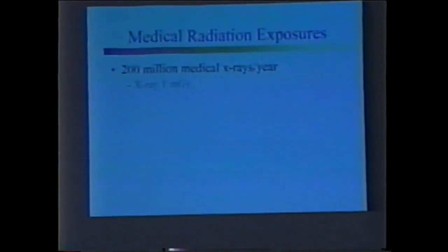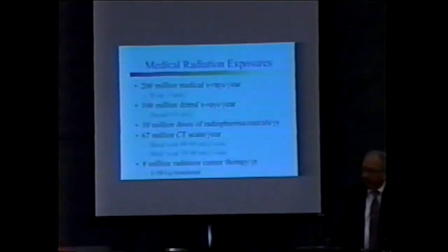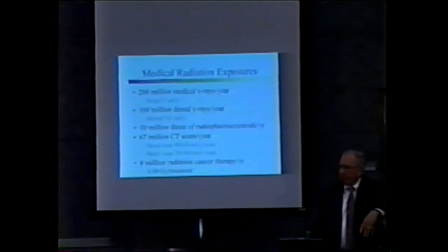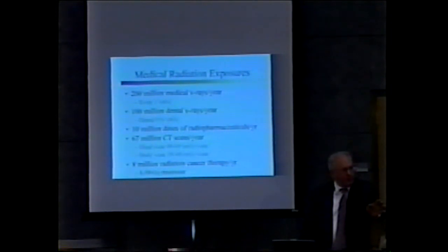200 million x-rays a year, that's about one per person per year. 100 million dental x-rays, 10 million doses of radiopharmaceuticals, 67 million CAT scans. A CAT scan gives you really a pretty good dose. 8 million radiation cancer therapy patients per year. So it's not like we haven't had some experience, folks. We've radiated a ton of people, with a ton of different conditions, and we follow these people to try to find out how much cancer we get. So we have a lot of experience. It's not that we don't know anything.